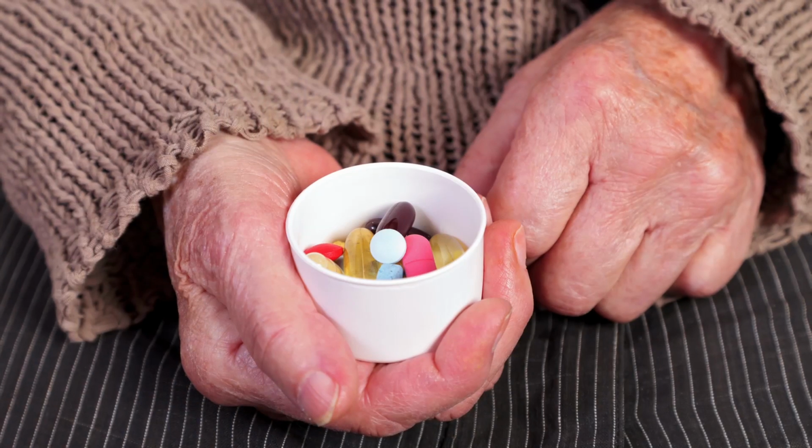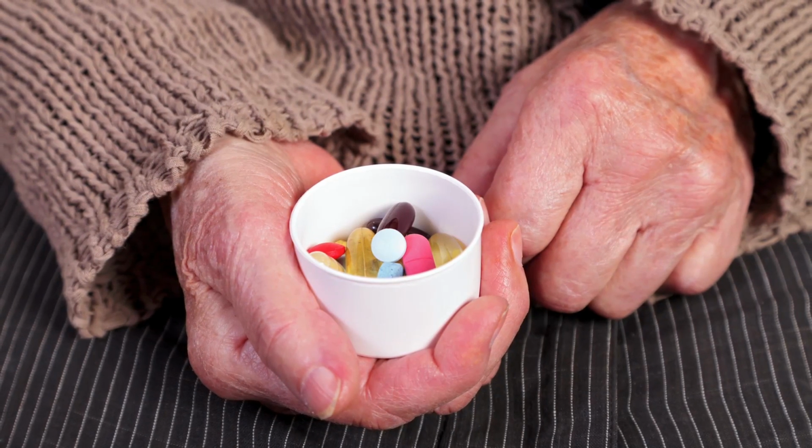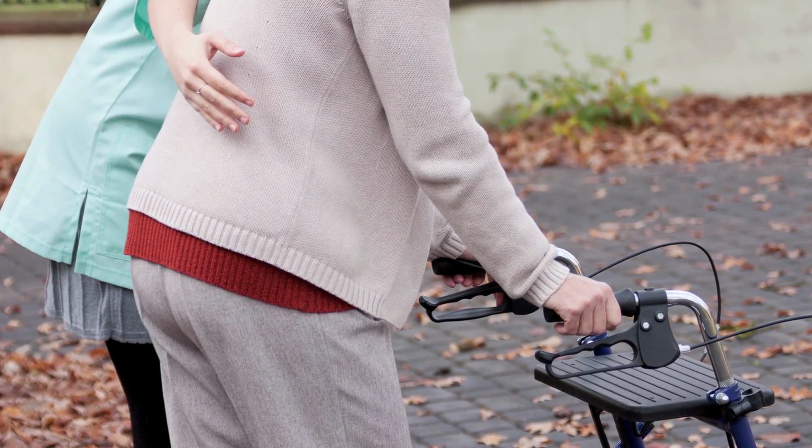The population in the nursing home, the vast majority of them are very medically compromised. They may have up to a dozen different medical diagnoses, and they may be taking 12 to 15 different medications. They're also mostly wheelchair bound. We also have patients who are on ventilators, where of course they're not mobile at all, and we also treat those patients at the nursing home.